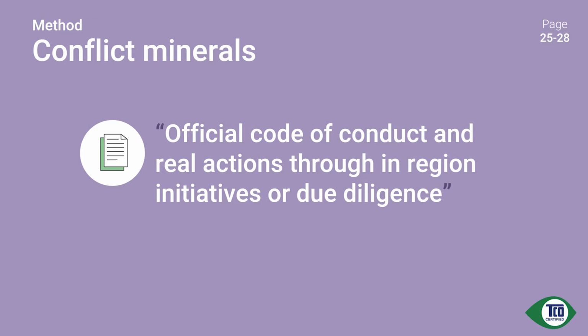One of the choices is to start doing this due diligence process. And that's, as I said, a real long process that takes a lot of time and effort. The other alternative is to support in-region initiatives in the area where the conflict occurs. And we've seen several good initiatives in these areas where they're trying to make it more difficult for the military groups to earn money on this mining by labeling mines from more fair mines, and they are working with smelters to make sure that the smelters only purchase minerals from the better mines. And there are several of these concrete initiatives that achieve real actions already today. So these were two of the alternatives the brand owners had.